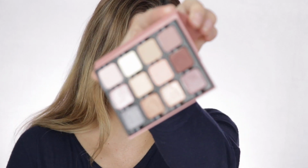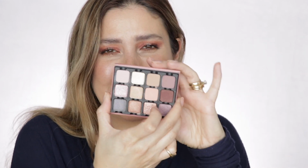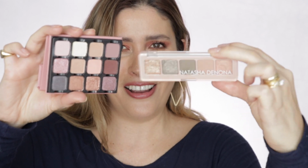Yeah, do you see these? 12 eyeshadows condensed in this mini, tiny size palette. Let me put it side by side right here with Natasha Denona. Do you see it right there? The difference in the size of the pans. This is tiny. Tiny. And the word petite certainly fits this eyeshadow palette. It's so cute. I adore it.